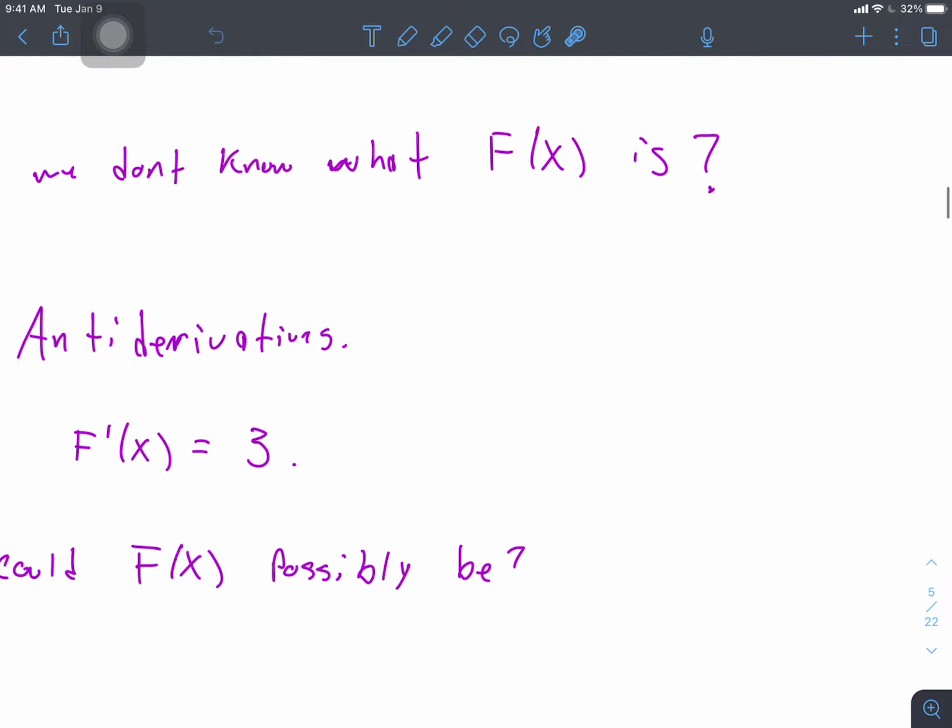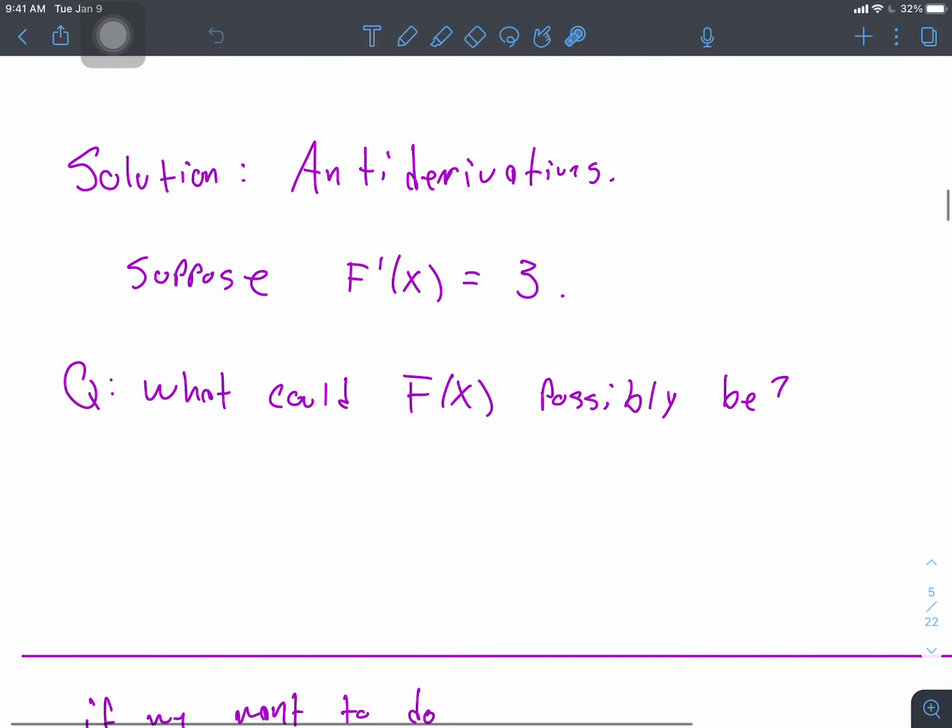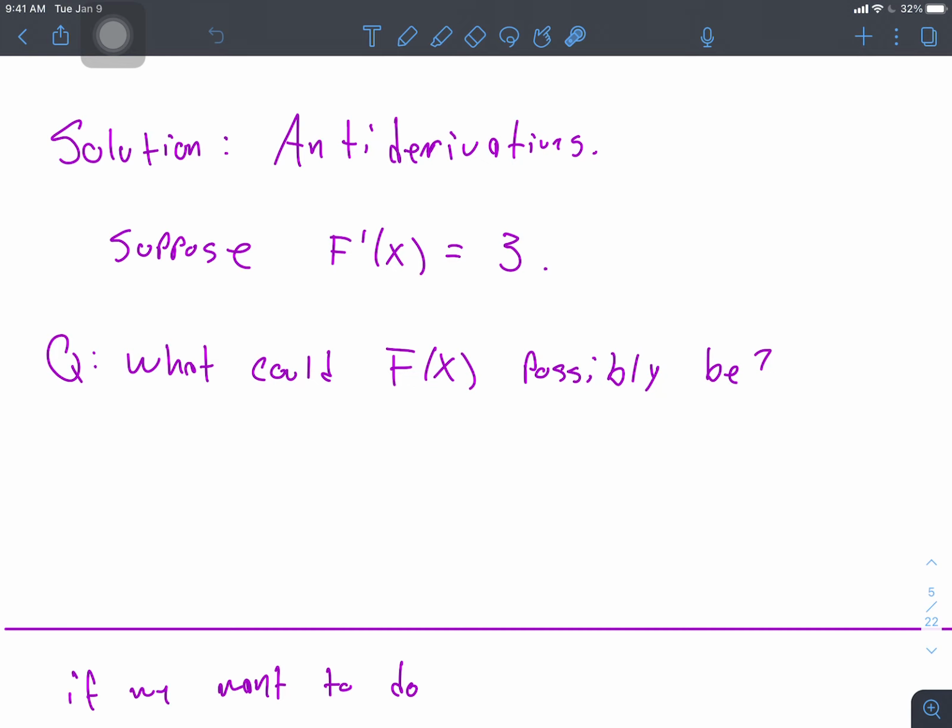But let's start with a question for the class. If I start with a function whose derivative is 3, then my question is, am I able to come up with a function f of x whose derivative is 3? So what do we think for this one? What is a function whose derivative is 3? A linear function with slope 3, right? So how about f of x equals 3x? Okay, so this is what I mean, Christian, when I'm talking about doing an antiderivative.